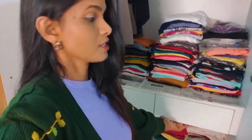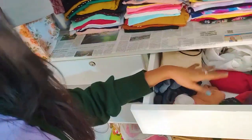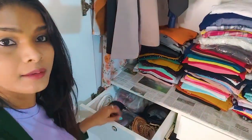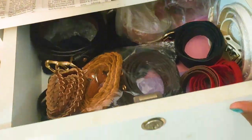Yeah, so here I have 2 drawers, out of which the first drawer has the socks, all my socks and some white socks and all in the cloth bag. So this is all about socks. And then this particular drawer has my belts. So this is also one of the segregation which I've done.